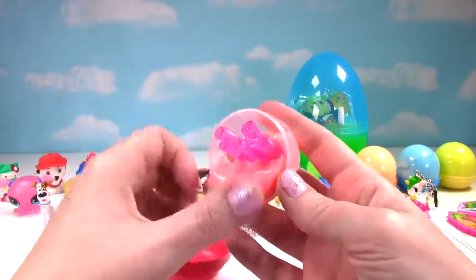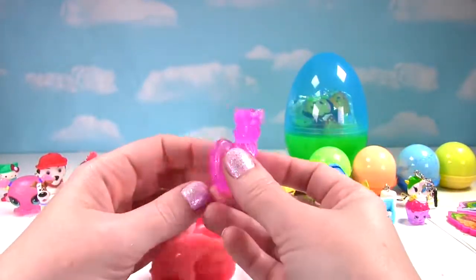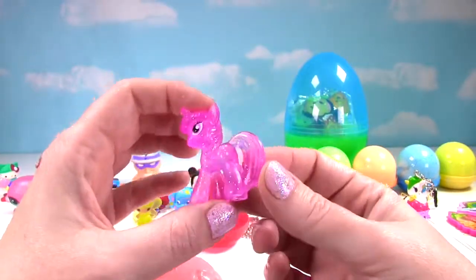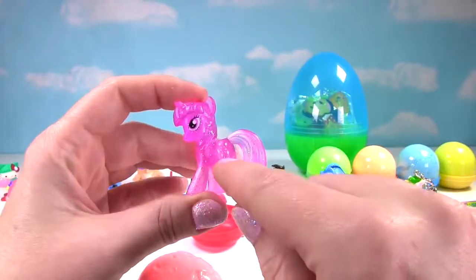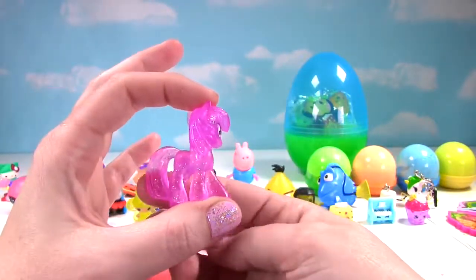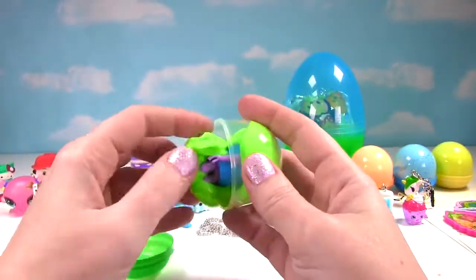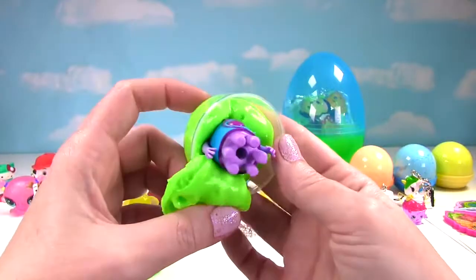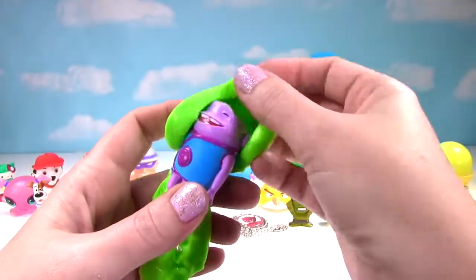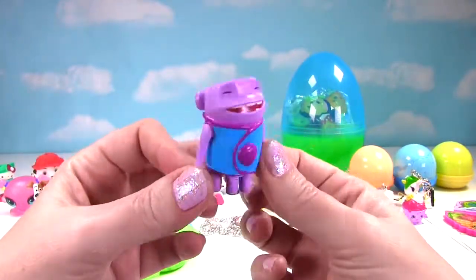Well, I see some purple legs hanging out in the slime. Who could it be? It's a super pretty, glittery Twilight Sparkle. This little pony has an awesome cutie mark, and she's looking so pretty in purple. What will we find inside? Whoa, I see more purple. Look at the legs. Do you guys know who this is? It's O from the movie Home. Looking so very happy.